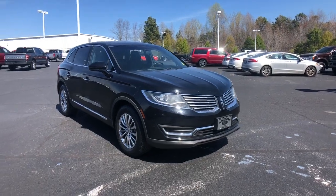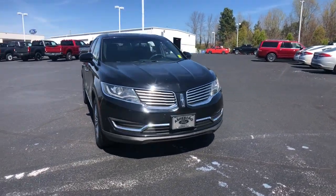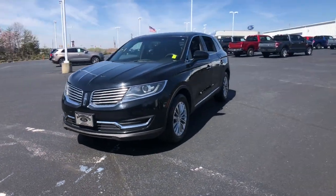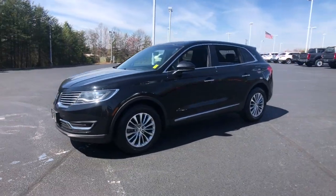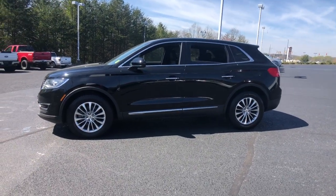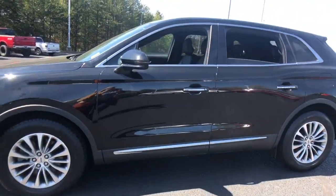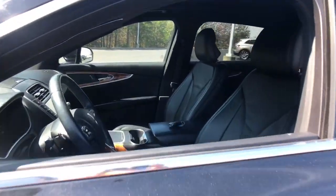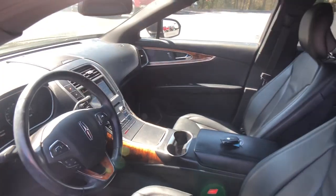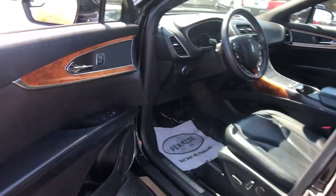Picture yourself in the 2018 Lincoln MKX. With less than 30,000 miles on the odometer, this vehicle stands out from the rest. Take a closer look at this spacious and versatile Lincoln MKX, the family-oriented luxury vehicle that offers a quiet, comfortable ride, impressive safety features, and a host of desirable standard amenities.